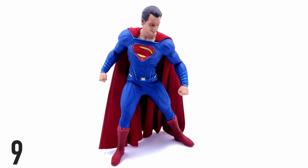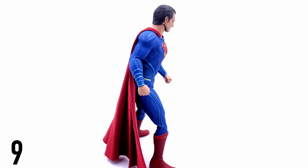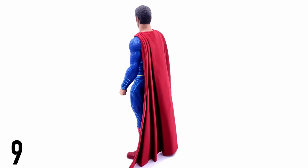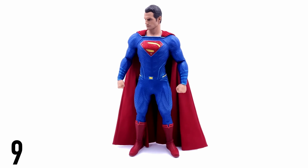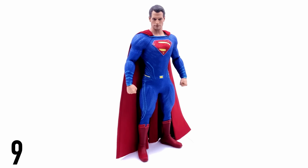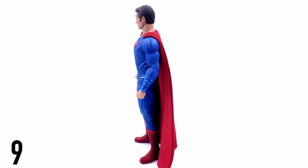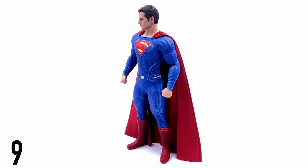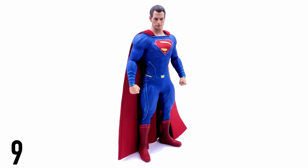Sitting at number 9, we have the Justice League Superman, a figure that kind of became a running joke. Hashtag where is Superman? Well, finally he came out, and in my opinion, he didn't disappoint. This is now my favourite Henry Cavill Superman figure, with a super punchy, vibrant suit, a chrome underbody that gives that metallic look like he had in the film, plus two interchangeable head sculpts.